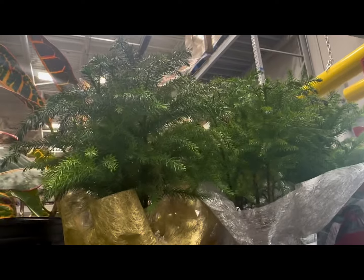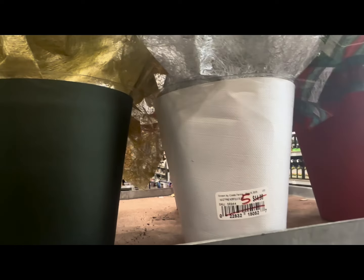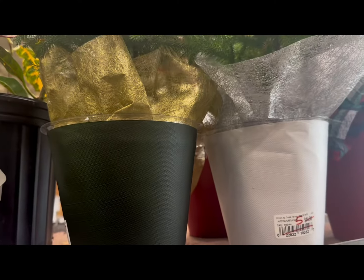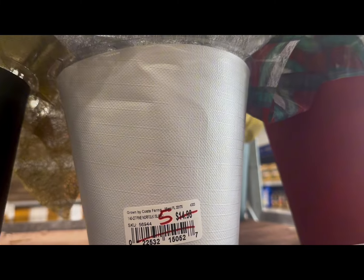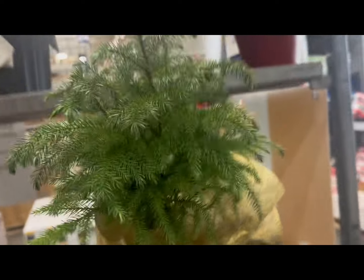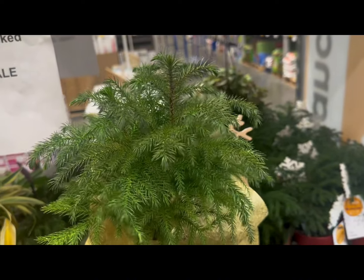50% off. They still have quite a few of the Norfolk Island pine plants. As you could see for yourself, they come in pristine green condition. They come in either plastic green, dark green color container, the white, or this burgundy red. Beautiful foil accent paper on the inside. You could choose between the golden, the silver, or the plaid colors. Again, they are down from $14.98. They are now $5. Let me see if I can pull one down for us to show you guys the condition of this Norfolk pine. Pristine, guys. Beautiful, beautiful condition.